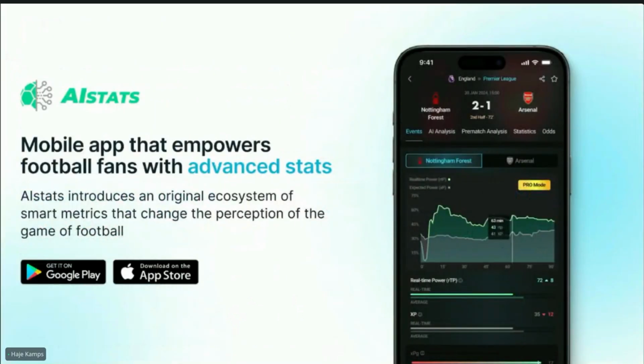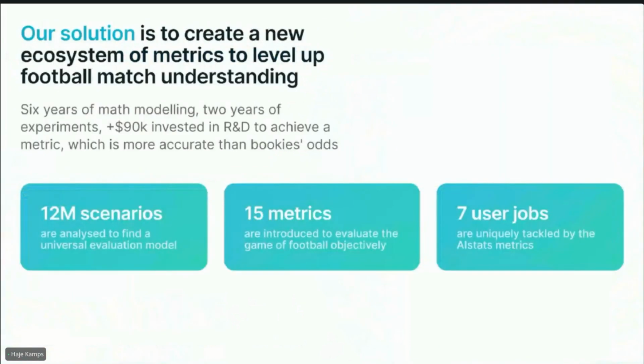Did it say that on the cover slide? No. Like, change the perception of the game of football. I don't think that's what you're doing here. If it turns out that this is a tool for people doing sports betting, you're not talking about the perception. You're talking about tipping the odds in your favor. And that might actually be a business that's worth doing.